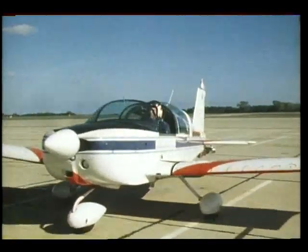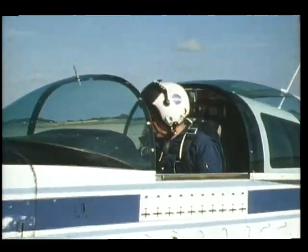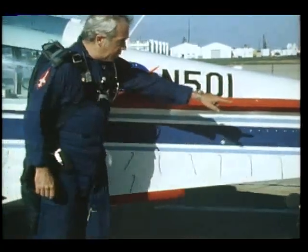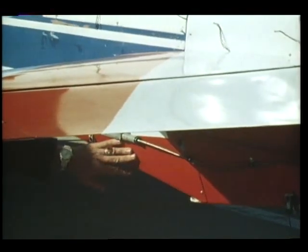Research pilot Jim Patton pointed out some of the many modifications that have been tested on the plane. This aft fuselage strake, the so-called soda straws under the edges of the fuselage, and the fairing back here, which acts as a ventral, were all sized and located on the airplane in the spin tunnel on models. And we investigate these singly and in combination in full-scale flight.